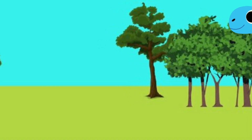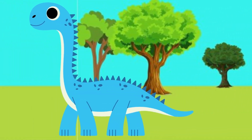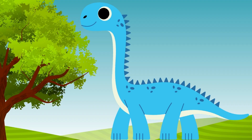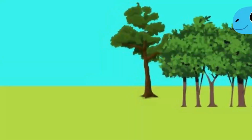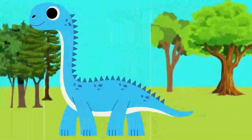Look, here comes Daisy the Brachiosaurus. Daisy is tall and blue. Can you say blue? Blue. Great job. Blue is the color of the sky and the sparkling ocean. Daisy loves to reach for the blue sky with her long neck.